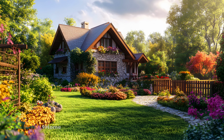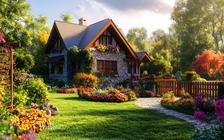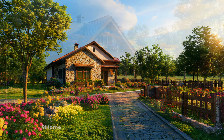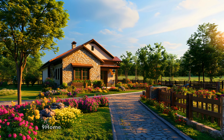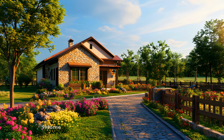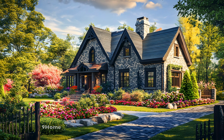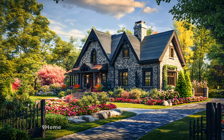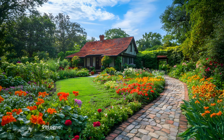Thoughtful lighting design can extend the usability of your space well into the evening, adding a touch of magic as daylight fades. Strategically placed lanterns, string lights, and solar path lights create a warm, inviting atmosphere while highlighting key features of your design. Opt for soft, ambient lighting to enhance relaxation and mood, transforming your garden into a captivating nighttime haven.